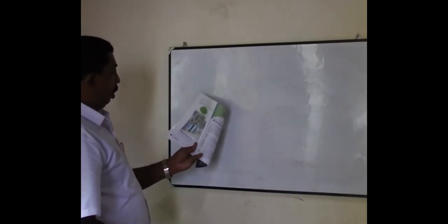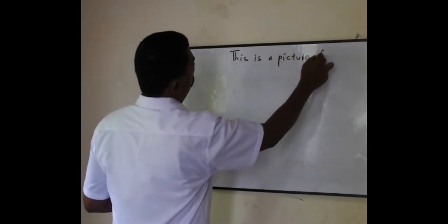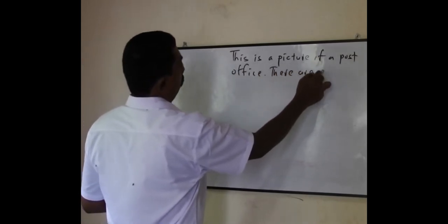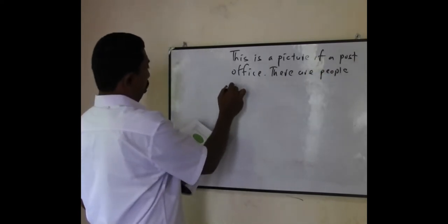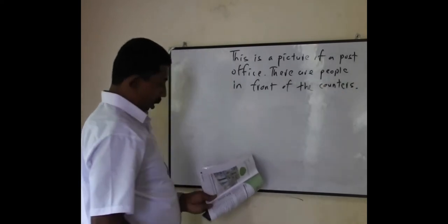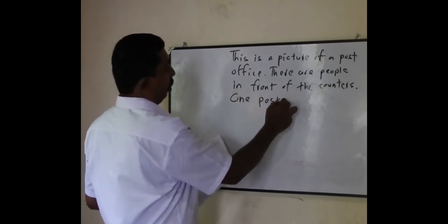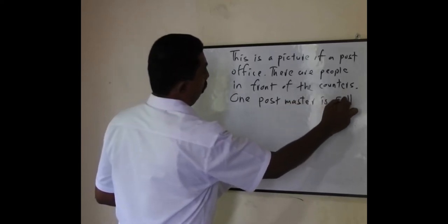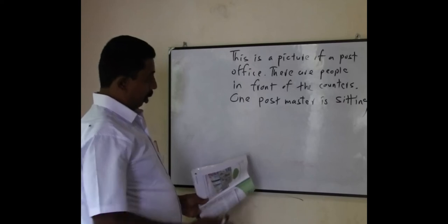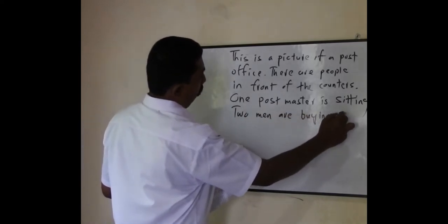Okay? Right. You can say, this is a picture of a post office. There are people in front of the counters. One postmaster is sitting, or you can say seated. Two men are buying something.